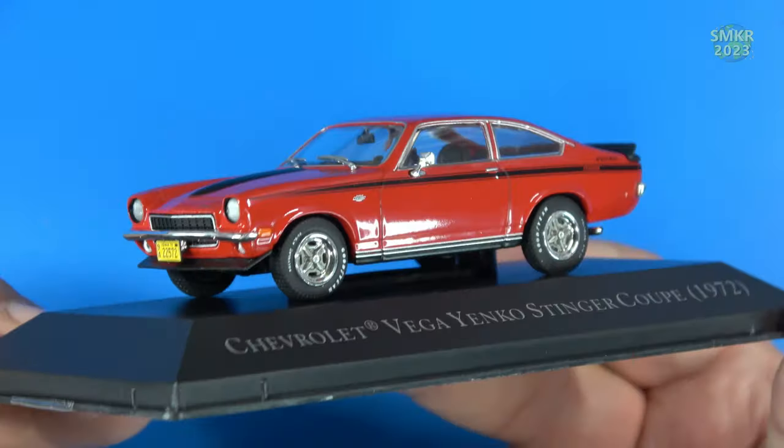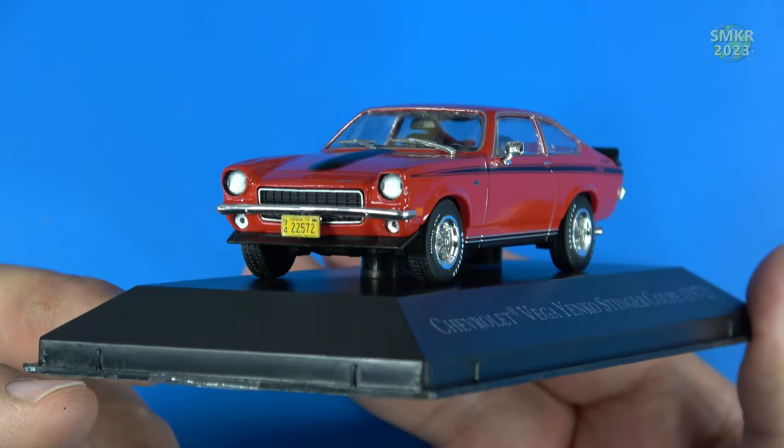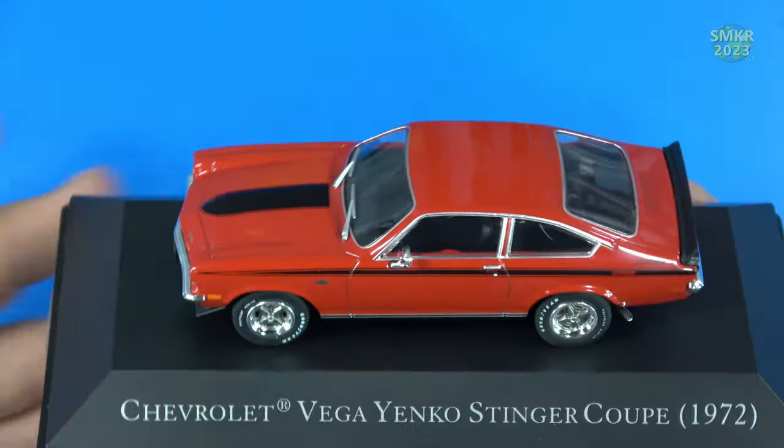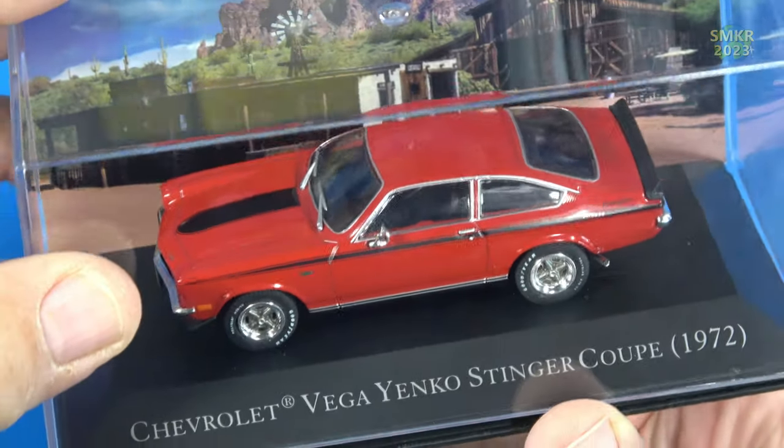Lots of memories in this car. I rode around all over the country in this car. Fantastic. Let's look at car 48 next.